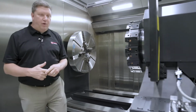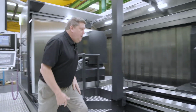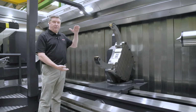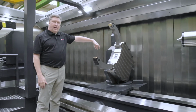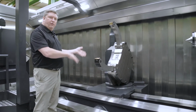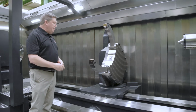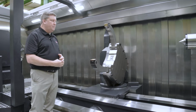Another feature I'd like to point out is this steady rest. This is an SMW Autoblock self-centering steady rest with capacity from 250 millimeters up to 750 millimeters. It also has the ability to rotate 90 degrees off of center to allow for loading overhead, and then the steady rest can be swung into position. You can see the rotation base that allows that steady rest to rotate out of the way when it's not in use.